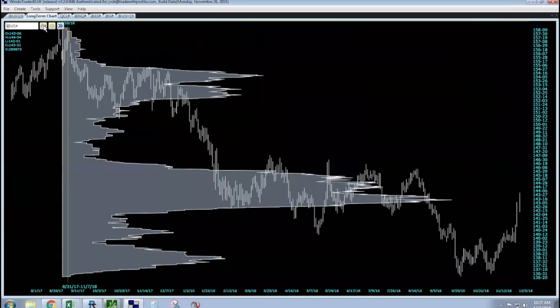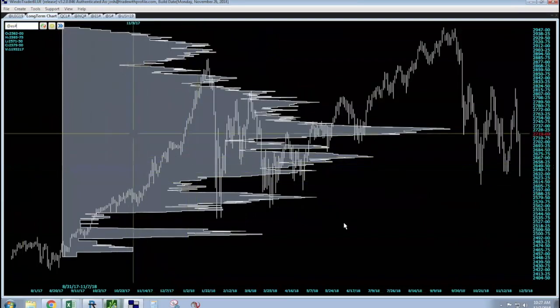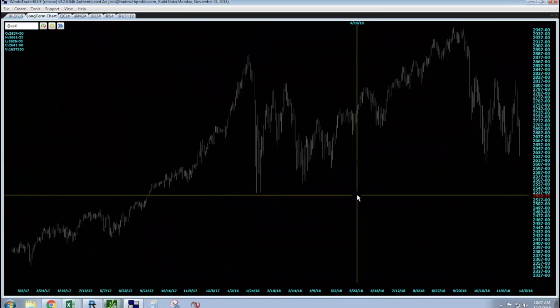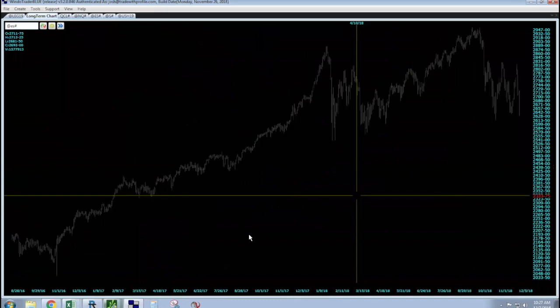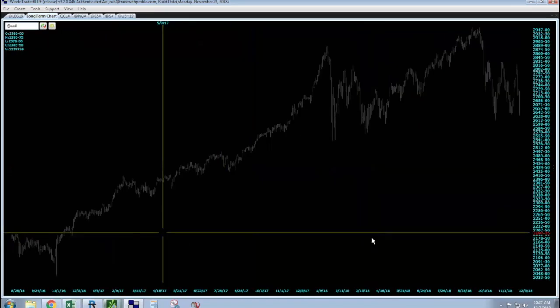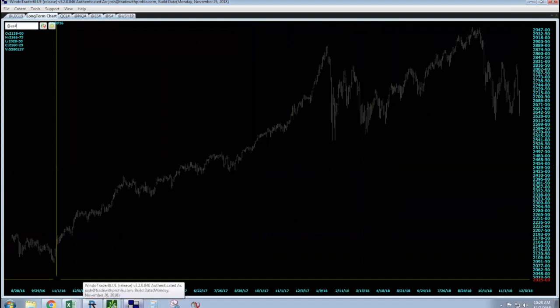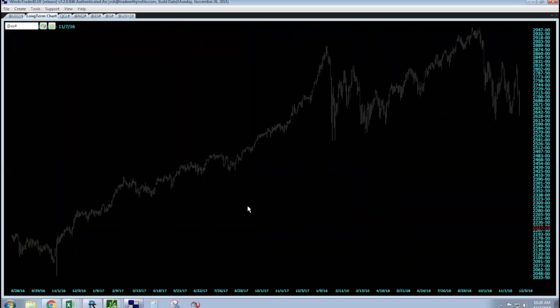Real quick, I just want to look at the long-term picture here. Let's look at the ES, since that is the most popular product. Let's go back here and look historically. Here was what I call the base of the move. This was actually election day, 2016. So we've been in an upward trajectory since then. I'm going to draw my composite from that level.